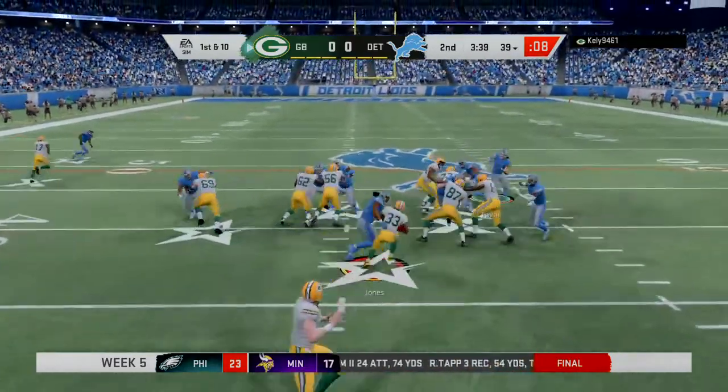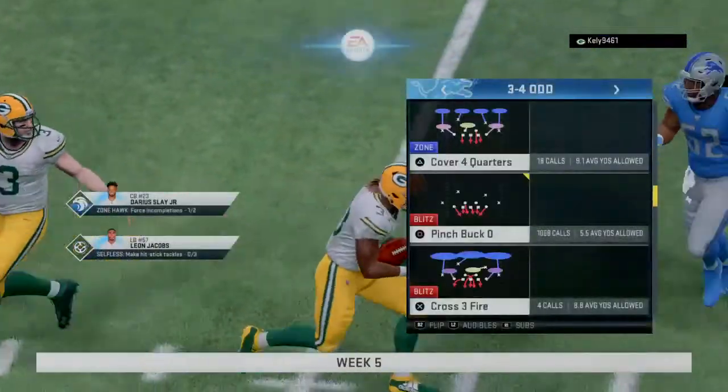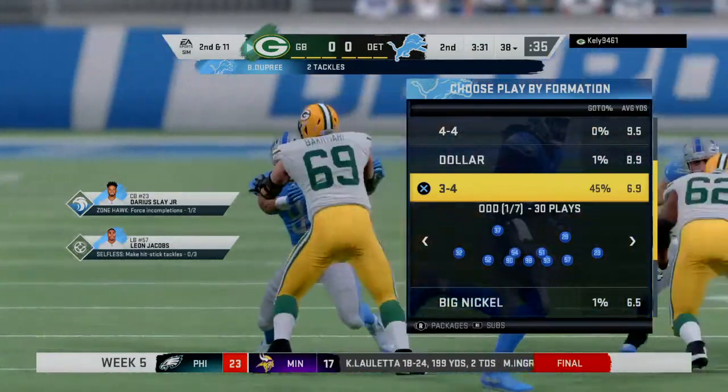Jones. And the running lane's non-existent in this first half as they'll stop him behind the line. That's going to go as a loss of a yard, and it'll be 2nd down.